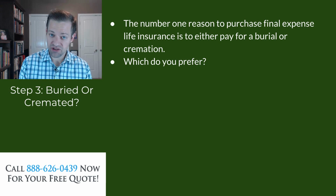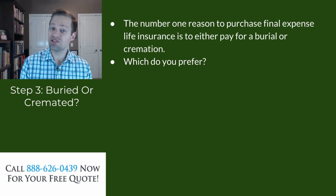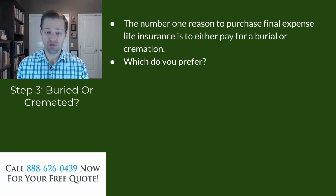Do you want to be buried the traditional way in a casket, have a service? Do you want a multi-day service where people come and view your body and have community with each other at the funeral home? Do you just want a gravesite service? What do you exactly want? Do you want a nice casket or just a basic casket? Again, you've got to think about what exactly it is that you want to accomplish with your plan, or maybe you just want to be cremated.